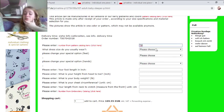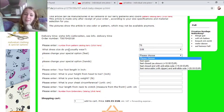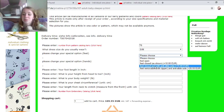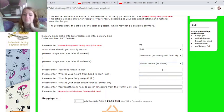T6. What dress size do I normally wear? Depends where it is. I've gone for a small to medium. I'm usually a medium on bottoms and usually a child size up top. I'm very short. If you want feet, it gives you the options of how you want it. Do you want it with anti-slip sole? Do you want feet open? Do you want them closed? Feet closed. Change your special options. Do you want mittens? These are all little add-ons that you can do.